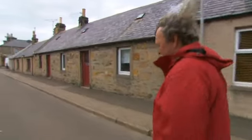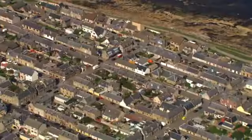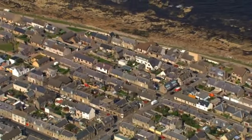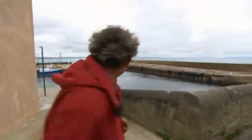This has all the hallmarks of a 200-year-old new town. Look at this, rows of little cottages, all built at the same time. These streets are the work of town planners from the Georgian era. And at the business end of town, a rather splendid harbour.